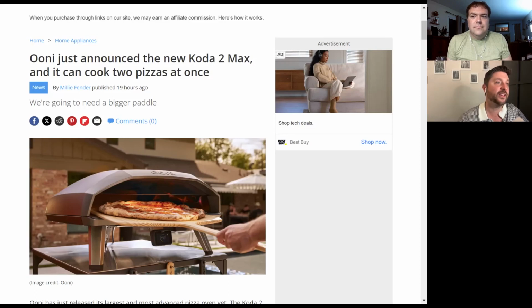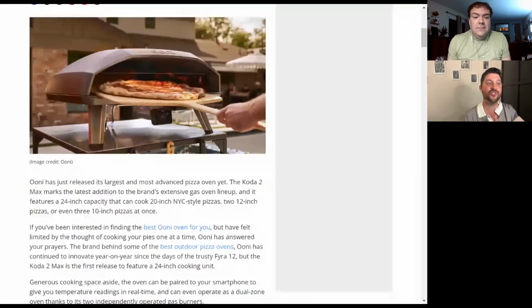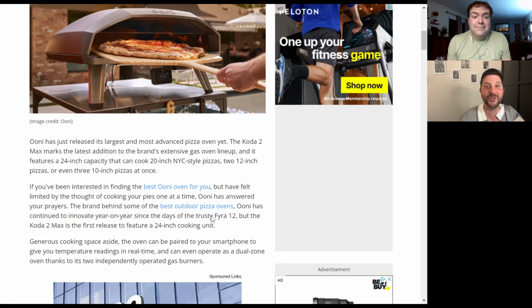So this thing looks beautiful, and I'll quote here from the article: the Coda 2 marks the latest addition to the brand's extensive gas oven lineup, and it features a 24-inch capacity that can cook 20-inch New York-style pizzas, 2 12-inch pizzas, or even 3 10-inch pizzas at a time. Jim, what do we think, man? Is this the pop-up pizzaiolo's dream, or what, man? This is a game changer, right?